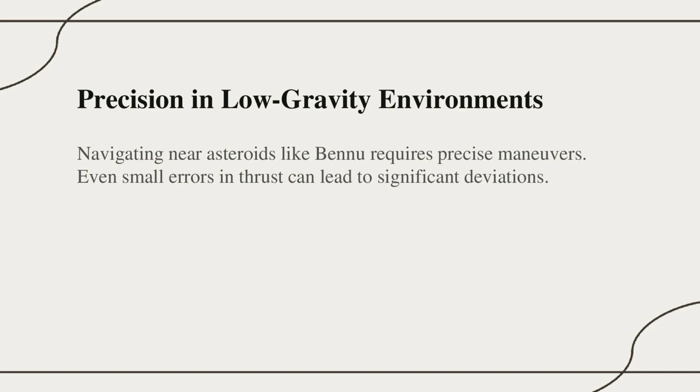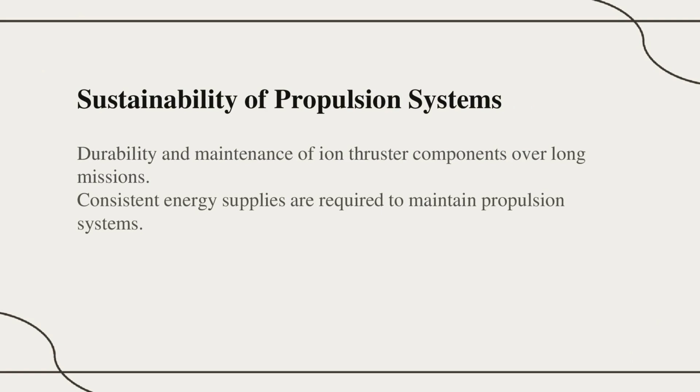It seems that way. Of course, there's still a lot more work to be done. Right, we're not going to be shooting lasers at space rocks just yet. Not quite. But DART was a huge proof of concept. It showed that planetary defense is actually possible. Okay, that's good to know.